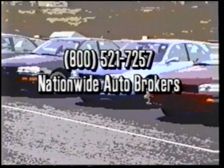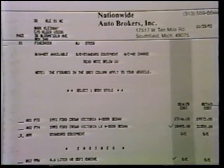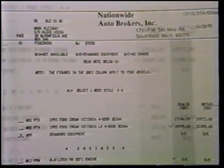Another good way of finding out dealer invoice and using it to your advantage is to contact the auto brokerage service. By calling this number, 800-521-7257, you can reach the nationwide auto brokers. For a nominal fee, this firm will supply you with a computer printout showing the current dealer's cost for a specific model equipped the way you want it. This service is updated monthly, so the numbers can be even more accurate than the car cost guide.